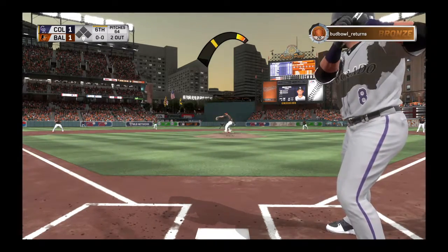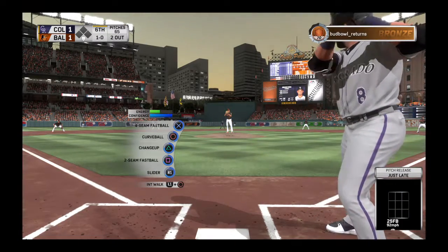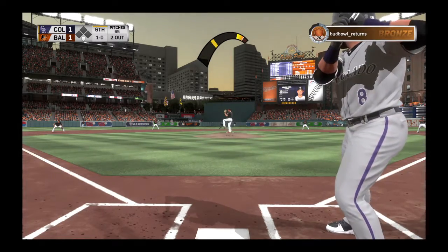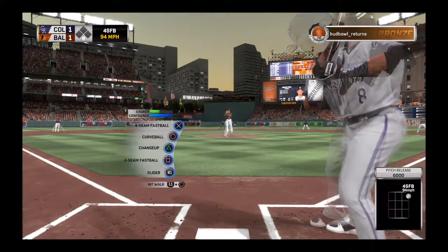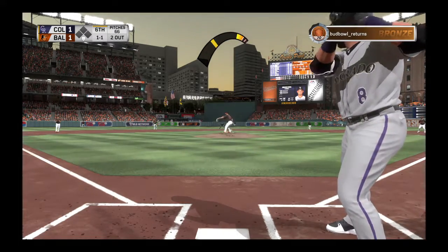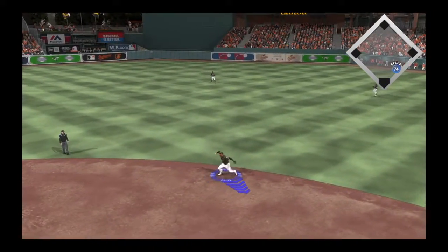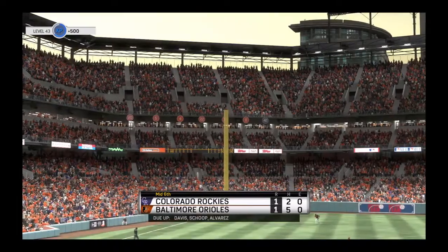Gerardo Parra. And a fastball in the dirt that's taken for a ball. Now Parra awaits the 1-0 pitch. There's a fastball right over the inside corner. This is flared right back over the mound. Throw to first will get him easily, and the side is retired.